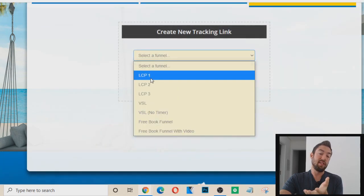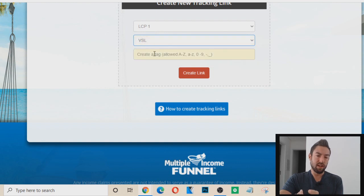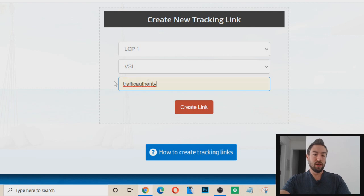Okay, so let's say I like landing page #1, which is very, very high converting. What I can do is choose this right here, it doesn't matter. But what you can do is add a tracking tag. Let's say Traffic Authority. Boom. I'm putting that in there so I know later, if I make a sale, it's coming from this specific source.